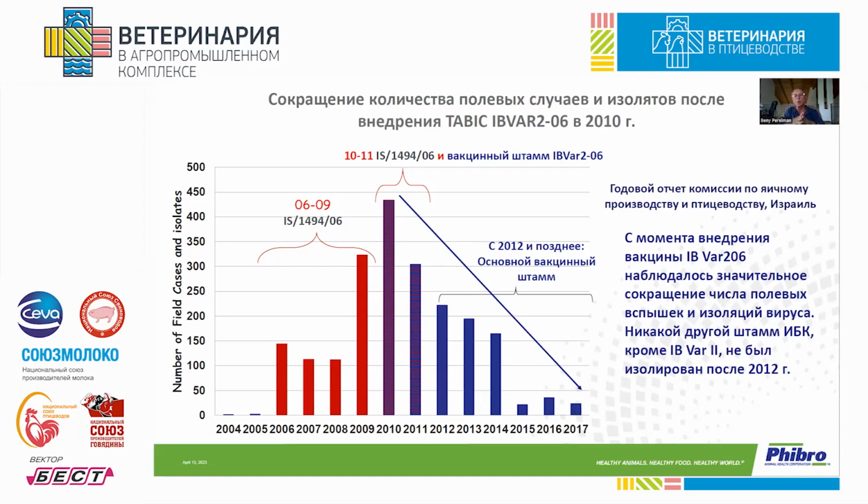Today, we deal only with very few cases of infectious bronchitis in breeders, in layers, in broilers, with very low damage. The economic damage was really suppressed after the introduction of the IBVAR2 vaccine. It really reduced the number of isolates. And not only in Israel, the same situation happened in Turkey, the same situation happened in Poland, the same situation happened in many other countries where the infectious bronchitis variant 2 started to grow.